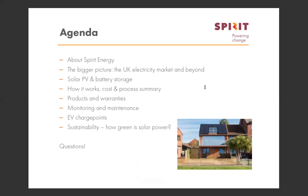The way that the talk's going to work is we'll do a very brief bit about the company. We'll look at the whole energy market as a whole, as to where the UK is at, what the government intentions are, exactly how PV and battery storage work, what's the cost, what's the process, how do you get it on your house, is it worth doing? We'll have a brief look at products and warranties, what you can get on the market today, and then any monitoring and maintenance. We'll round it off with a little bit on electric vehicle charging points, and then we'll look at some battery storage points, and then the bottom line on, is it actually green to get solar power, and how sustainable is it?